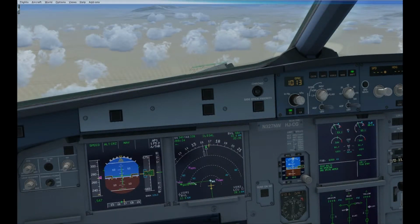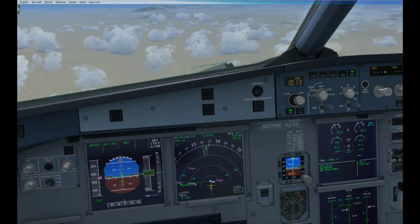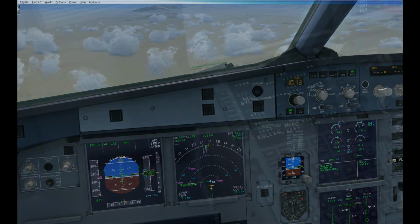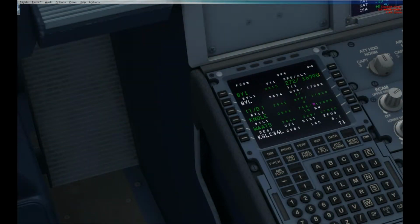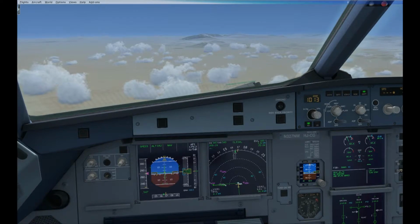Okay, I am now approximately 10 miles from BVL. I'm going to make a left turn towards Knoll, and I'm going to maintain my altitude of 17,000 feet. If I check the MCDU, 17,000 feet at BVL, 17,000 feet at Knoll. Just under 3 miles to run.